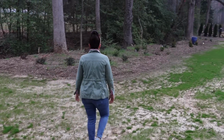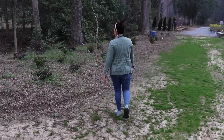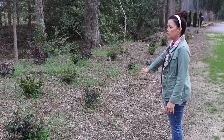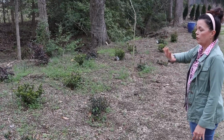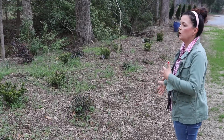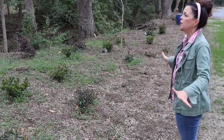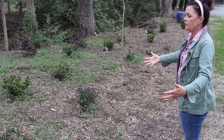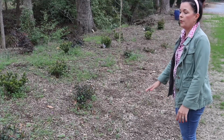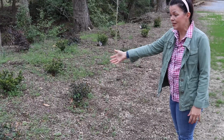Now, talking about weeds, messes and successes, my friends. We have got a ton of weeds in this area. This was a brand new bed, and with that comes weeds because you're moving soil. There were weed seeds in the soil because all the soil came from here. So we have got a bit of a mess right here that we have got to get in here and get cleaned up. But I just want to show you that even we have to deal with weeds.